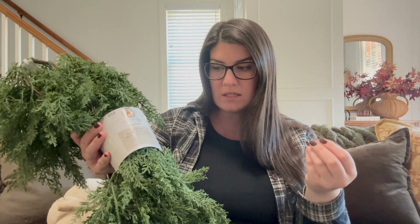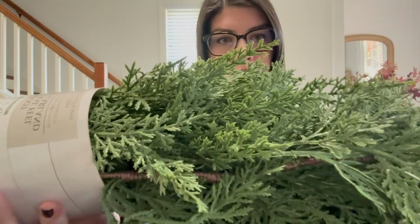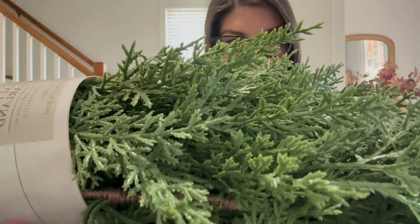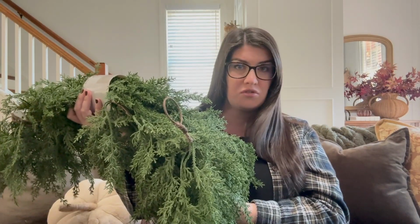But I did grab this one. It is super affordable. It was $29 for this strand of it. Designer ones go for much, much more. It has that real feel, like softer rubber plastic material. It does, when it's right up against your face, look more faux. I will say that. However, when you're looking from afar, it looks great.